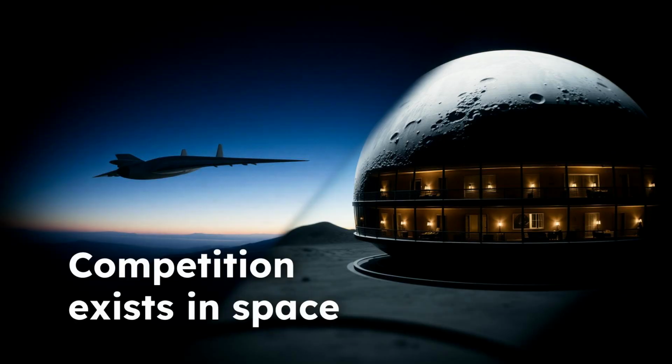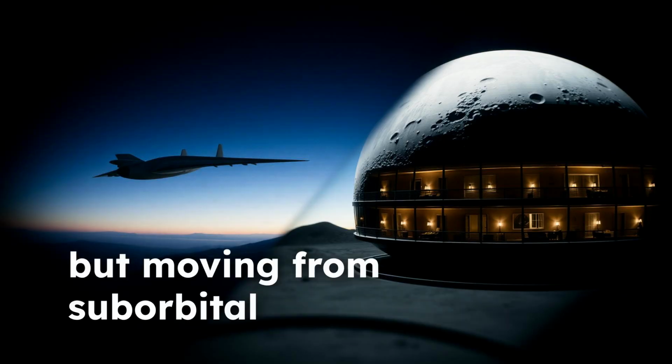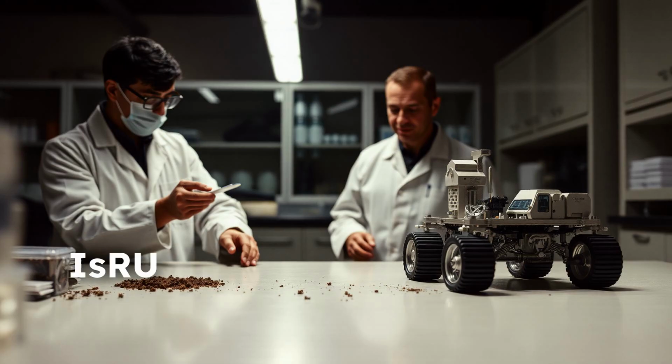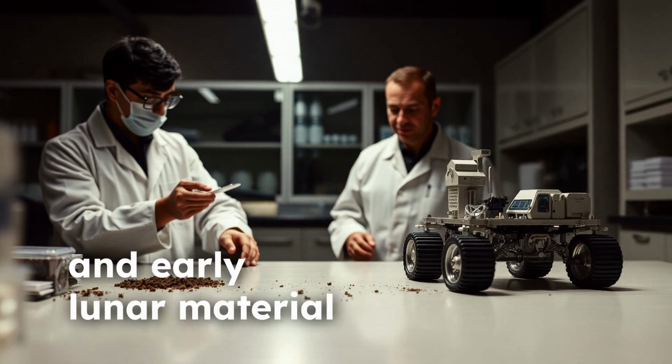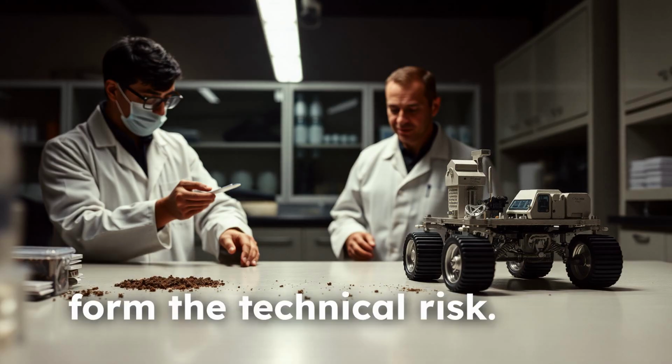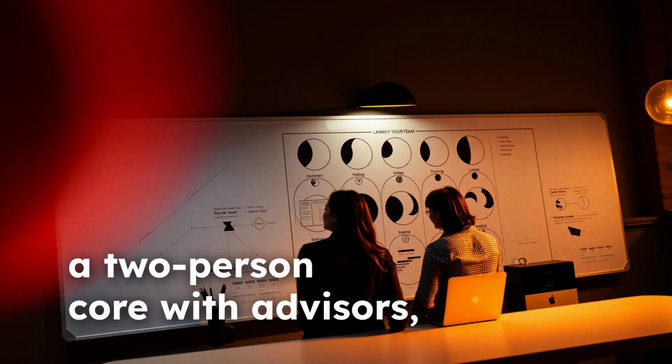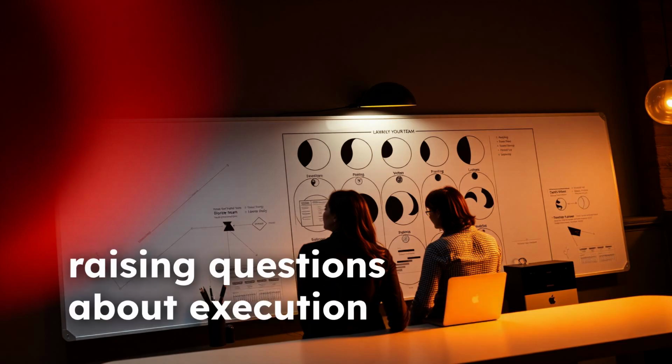Competition exists in space tourism, but moving from suborbital to surface stays remains a leap in scale and cost. ISRU technology still in the lab, NASA VIPER proofs, and early lunar material experiments form the technical risk. Chan's team size remains lean, a 2-person core with advisors, raising questions about execution capacity.